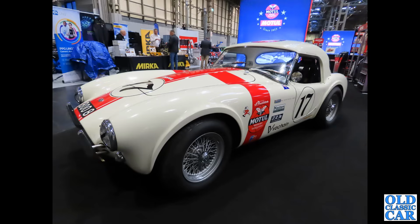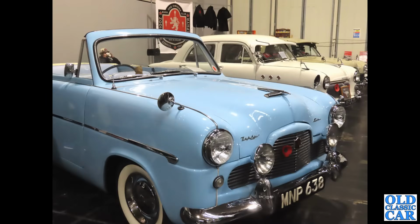And we've seen this one before at a few different events. We've seen this one at Sywell, I think, and Race Retro, possibly Boo 8, a very original early AC Cobra, very, very nice indeed, with period racing history, and I just love the livery on that particular car. Just looks so right for that age of car. Dates to 62.